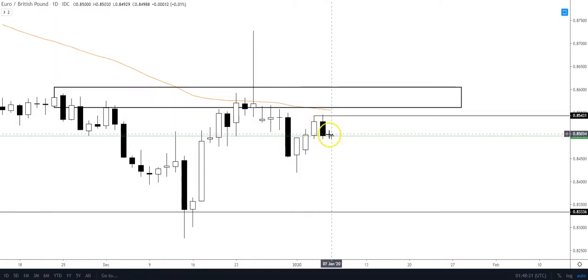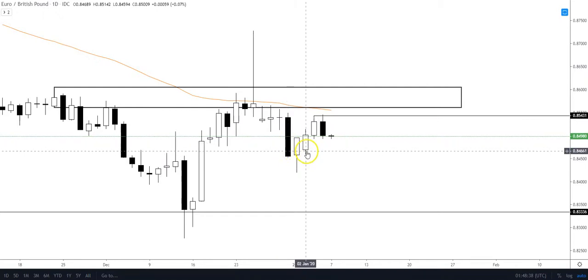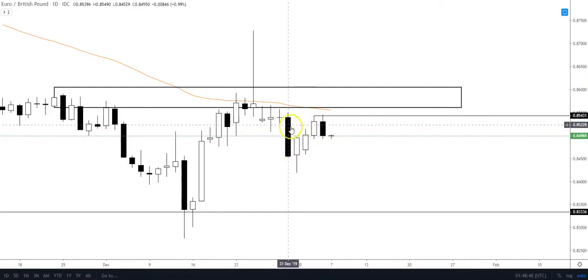So yeah, that's some of the factors. Obviously we have price pushing up, but failing to have a close above this supply area, which is in conflict with the 50 EMA, and then this bearish body, and these three candles failing to sustain a close above this bearish selling area. So that's the reason why we're seeing this.